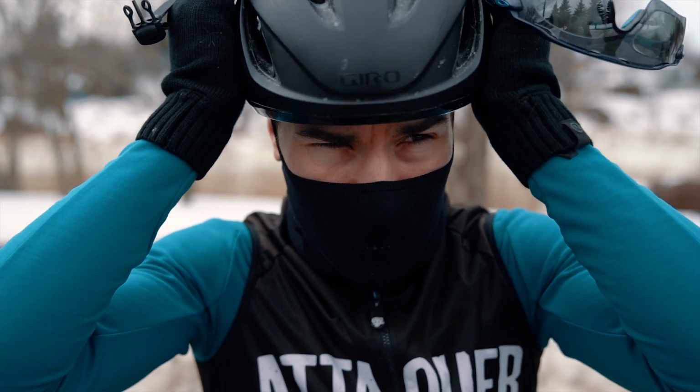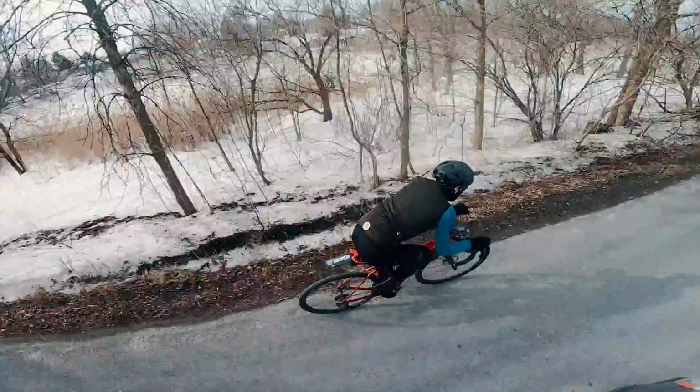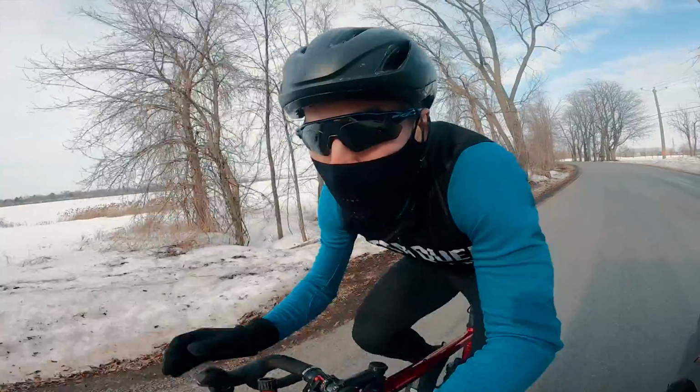This fabric is quick dry. It's made to keep you cool, so if you sweat on this, it's going to keep your face cool. I haven't tried it yet since it's winter now. I will be testing it over the summer, but I really like this mask. It stayed on properly, and I do feel that there's a use case for this mask.